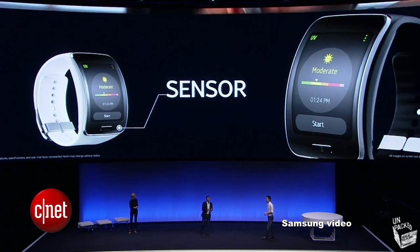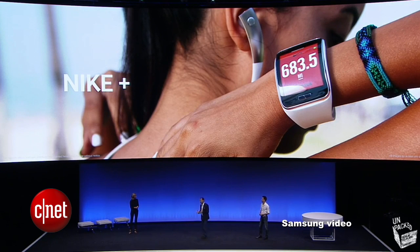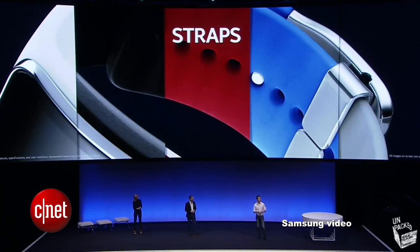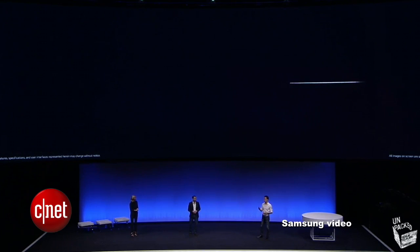Not only does S-Health keep you in shape, but we've also collaborated with Nike to create a running experience that allows you to leave your phone at home, still map runs out, and stay motivated while on the move. And of course, we made sure you can fully personalize the straps and bangles with a variety of colors. Plus, more exclusive accessories with Swarovski.